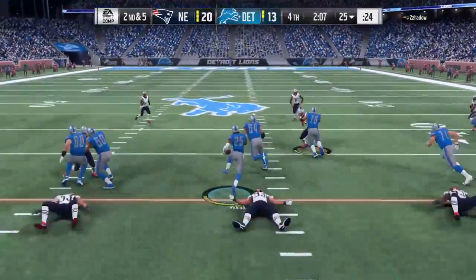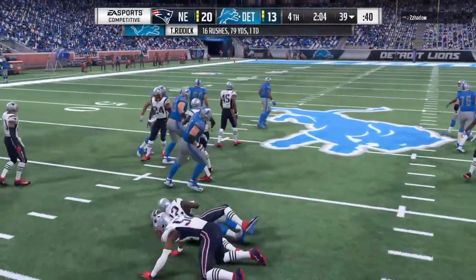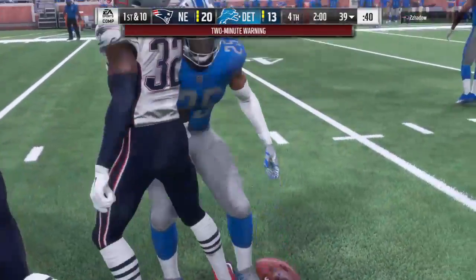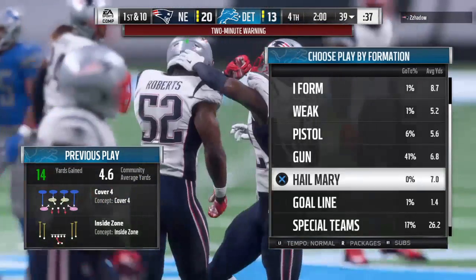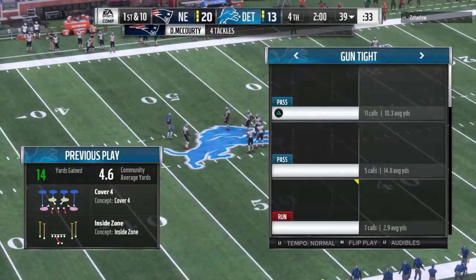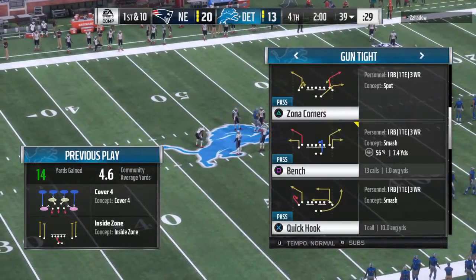They'll run it now out of the gun. And he gets this one just shy of the 40. They'll mark him down at the 39. They give him 14 yards that time and a fresh set of downs. Time for a break. We'll come back, see what transpires after this.